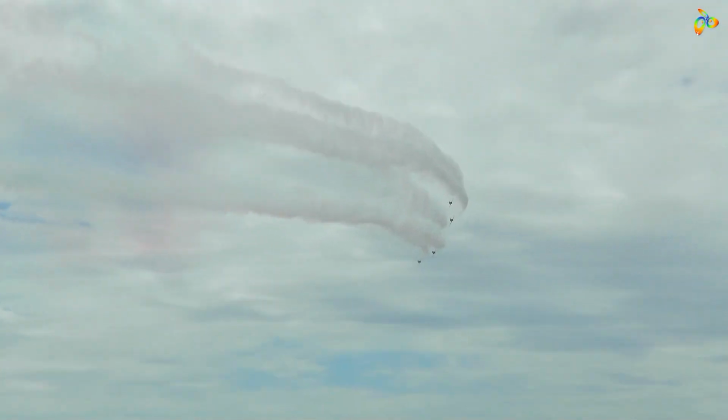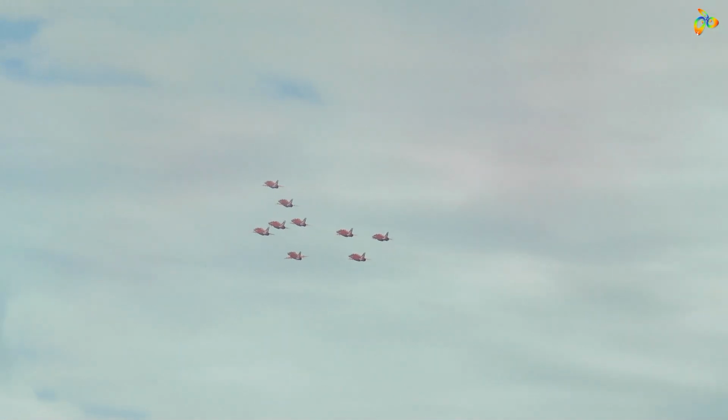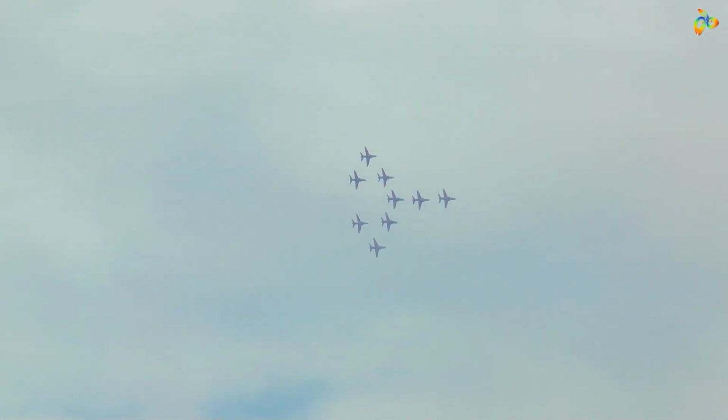On the very bottom of the formation there as we look at it is Red 5, and we have a returning pilot to the team this year. Red 5 is Flight Lieutenant Chris Lyndon Smith. He's a former Tornado GR4 pilot and Hawk flying instructor. He actually joined the Red Arrows in 2011 and he left in 2013 having led the Synchro pair. And he rejoined the team this year.